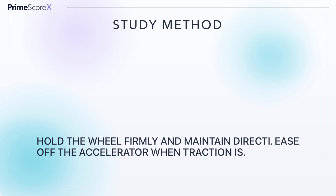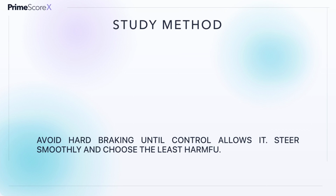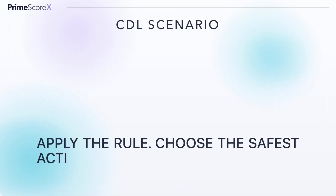Use a repeatable study method. First, hold the wheel firmly and maintain direction. Second, ease off the accelerator when traction is lost. This keeps your study organized and prevents the common mistake of jumping straight into practice questions before the concept is clear. Third, avoid hard braking until control allows it. Fourth, steer smoothly and choose the least harmful path. The purpose of practice is not only to see whether you are right. The purpose is to understand why the right answer is safe, legal, and professionally defensible.